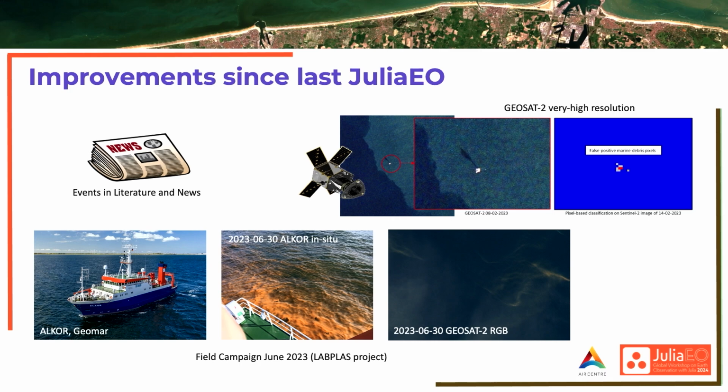It's important to know that to expand the spectral library used to train the models, we always need in situ validation. In situ validation is a very hard thing, a kind of challenge. We go to the newspapers and the literature to find events, but we also use very high resolution satellite images from GeoSat, since we have a partnership with them, and also the project LA PLAGE, which is land-based solutions for plastics, a Horizon 2020 project in which we are involved. The good thing is that we have the ship from our partner Alcor, where Andrea was, and he was able to find this bloom that was interesting to analyze.